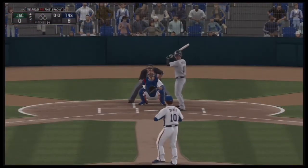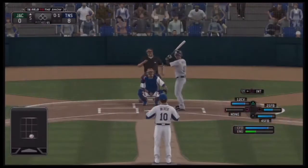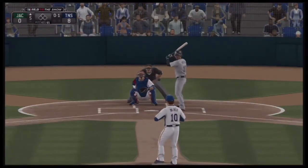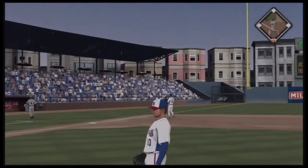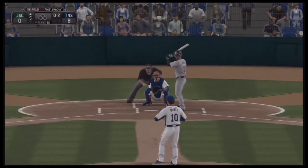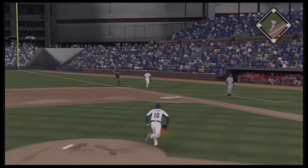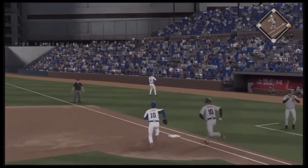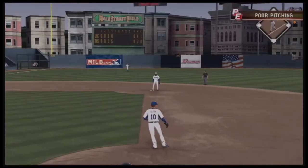Number 10 will dig in. 0-for-1 here in this one. And a fastball's in there for strike one. Number 10. Swing and a ball hit to the left side, and this is going to wind up a souvenir. Hit hard toward the right side. Oh, and he botches it. And he'll reach first as they can't make the play on him.